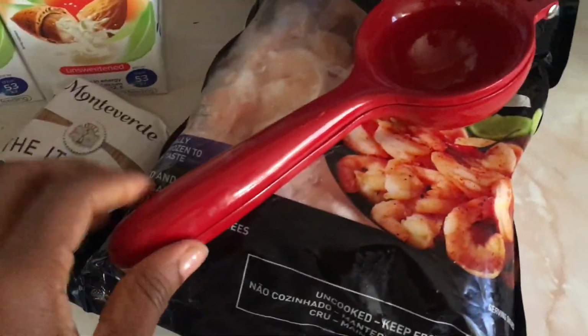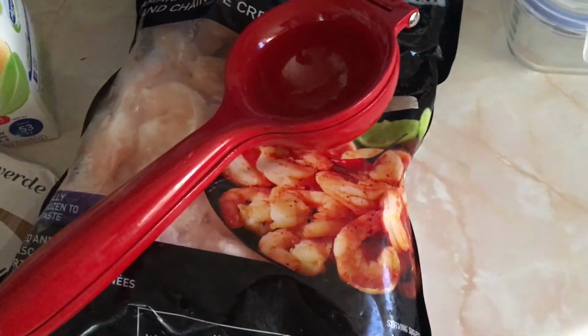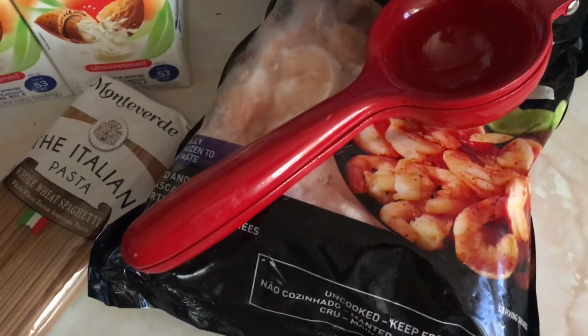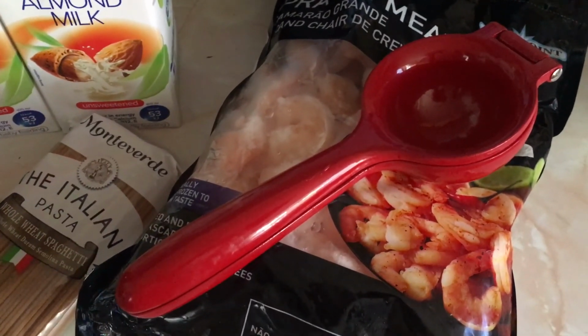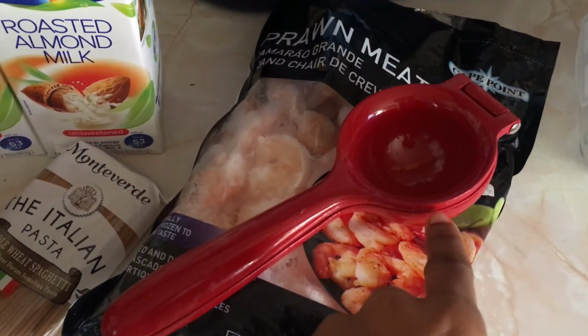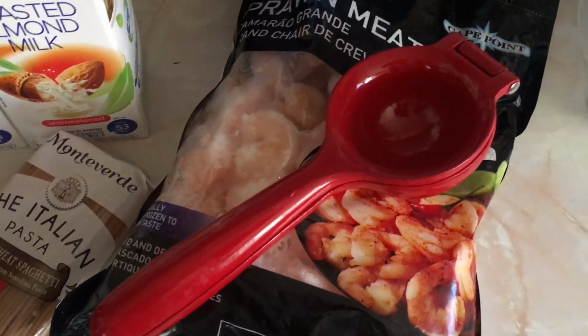I don't even put it back in the cupboards or drawers. I just put it right there by the sink just so I can grab it and remember to use it. Maybe for this week only. But I've been using it, and it squeezes out the lemon. When they say one lemon, they mean with this, because your hands don't do that much.